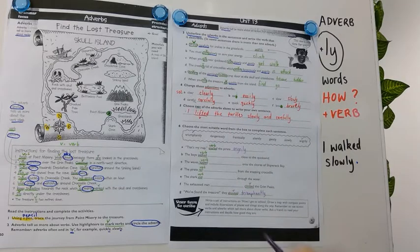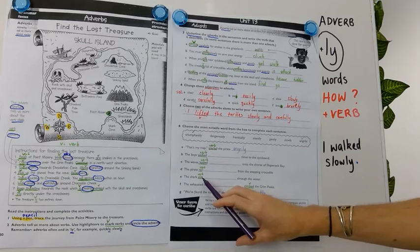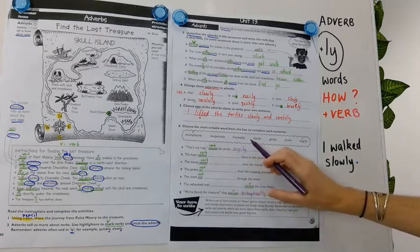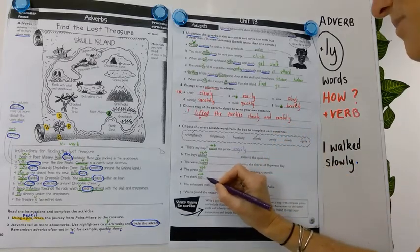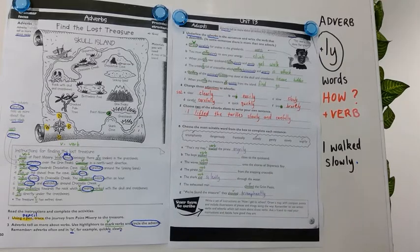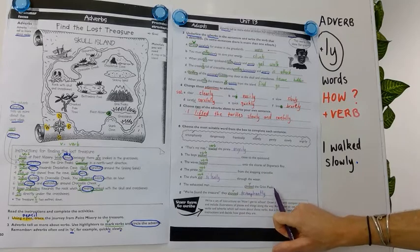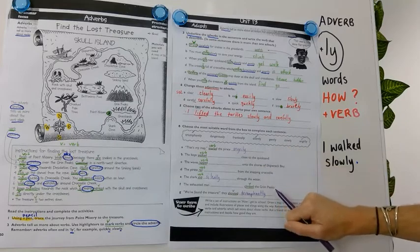Okay, now I'm looking at the shark. How might a shark move or slide through water? Perhaps silently, they don't make any noise. Silently. We don't have to go in order because sometimes it's easy to find things that fit really well. Okay, if you're exhausted, the exhausted man, something climbed the grim peaks. If you're exhausted, you're not going to be very full of energy.